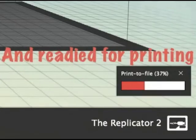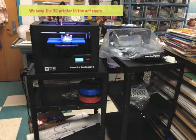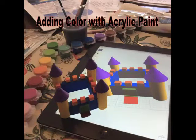We then save the file to an SD card that goes right into the MakerBot. Once we load the SD card in, it's simply a matter of choosing which model that's on there that we want to print, and then we tell it to print. It warms up and it starts to print. We keep the 3D printer in a corner of the art room with kind of a soft ribbon rope between it and the children.